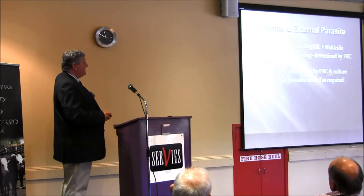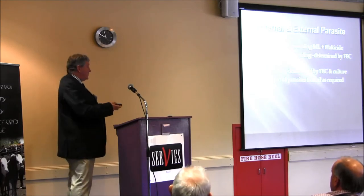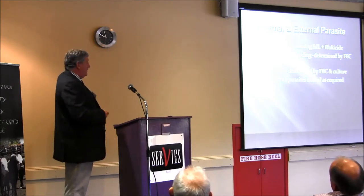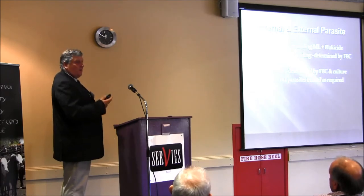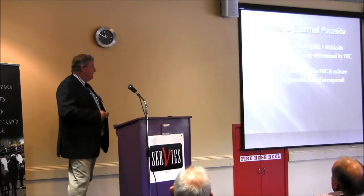Feedlot entry, again, it's determined by fecal egg count and culture. We don't try and second guess things. You saw Tony's slide with all the different options he's got in his world. We've got a few little things we can use, and I believe they're very good. Any external parasites treated as required. So whatever problem, ticks, lice, whatever you've got, you treat as required.